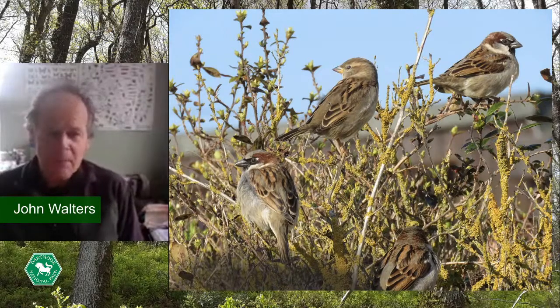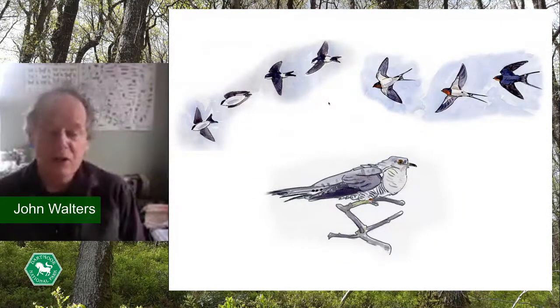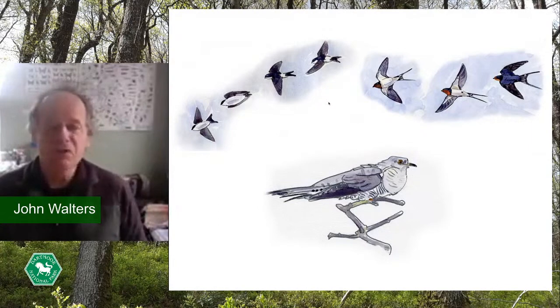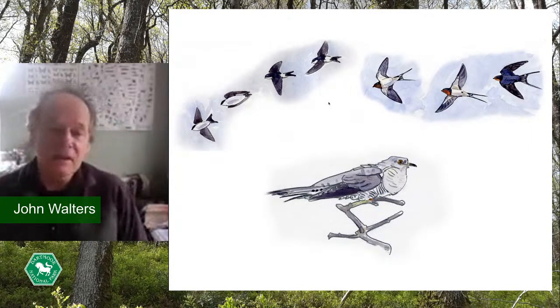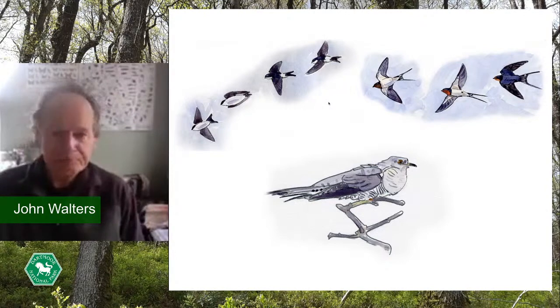But other birds are migrant birds, and the classic ones are things like swallows, cuckoos and house martins, what people think of as the migrant birds, which fly down to Africa to spend the winter, and then they come back in the spring, and then they breed here in the spring and summer, and then in the autumn they fly back to Africa.